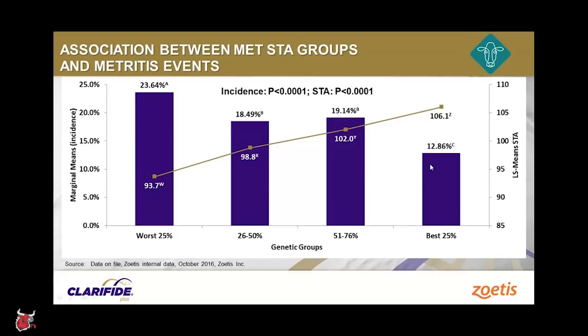The reliabilities on these predictions are 50%. It's similar to heifer conception rate that we have from the CDCB, but again, these animals are not completely proven. This is just with genomic information. So it wasn't too surprising that we had a little bit of noise there in the middle.